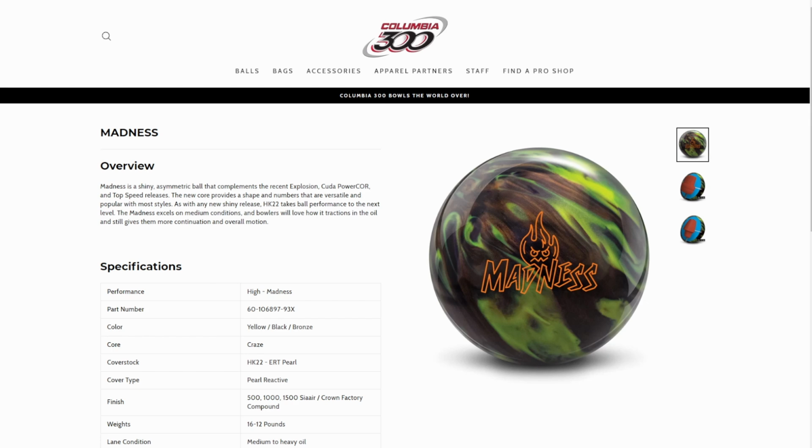And this one also has HK22. So this one is going to be your quintessential house shot, skid-flip reaction. All right, so it's got HK22 ERT Pro Reactive cover stock and the Craze Core. So I think this is a brand new core. The color is yellow, black, and bronze, and it is a pearl. The finish is 500, 1000, 1500 Siaair micropad with Crown Factory compound. Same finish as the last ball. And the numbers at 15 pounds.